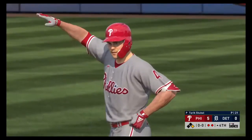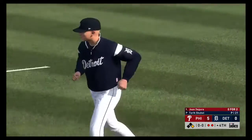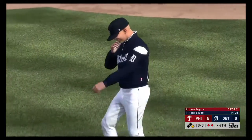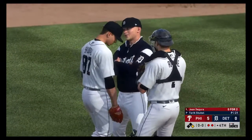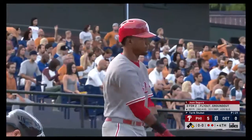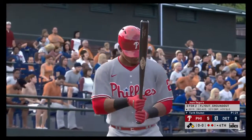The batter number 2. Second base. As the pitching coach heads out to the mound, I think this is probably just a case of giving your guy a chance to catch his breath, pump him up a little bit, let him know that he's got it under control. Back to the top of the order now, and that'll bring in Gene Segura.